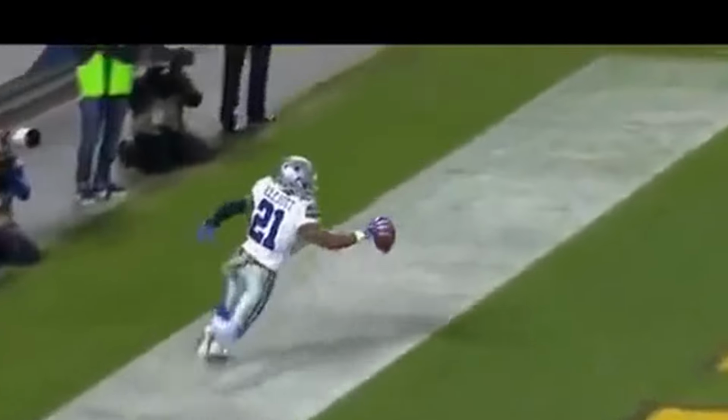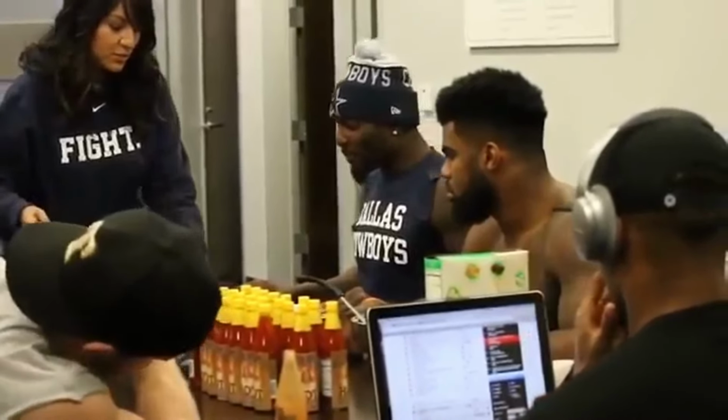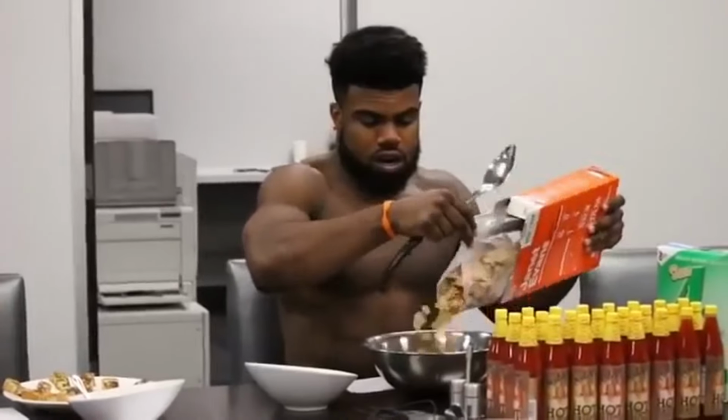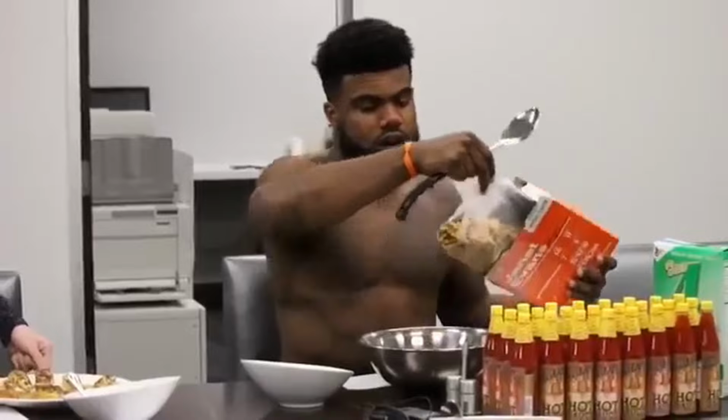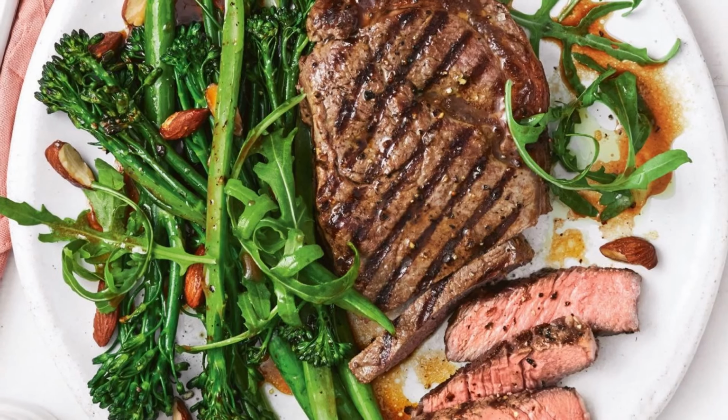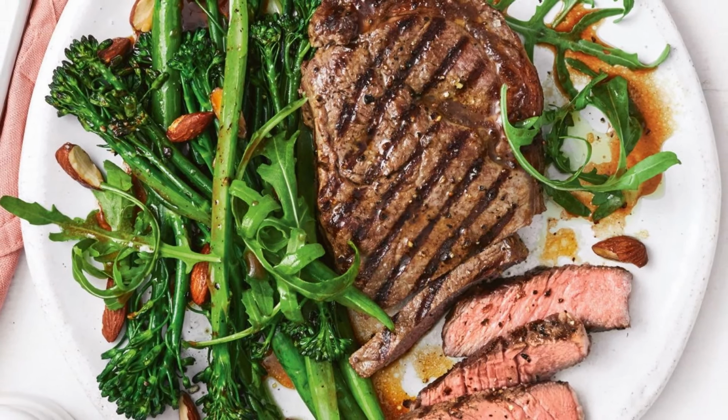Let's find out. When it comes to Elliot's diet, he enlists the services of a personal chef that he takes everywhere. Matter of fact, his personal chef used to be none other than Deion Sanders' personal chef, and someone who's also regarded as the best personal chef in Dallas. Zeke's meals are mostly high protein, and he also goes high carb for energy, especially in season. A typical meal could be steak and broccoli with some type of noodles or mashed potatoes and grilled chicken.